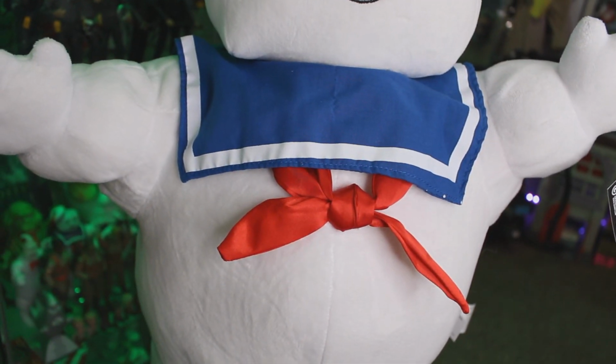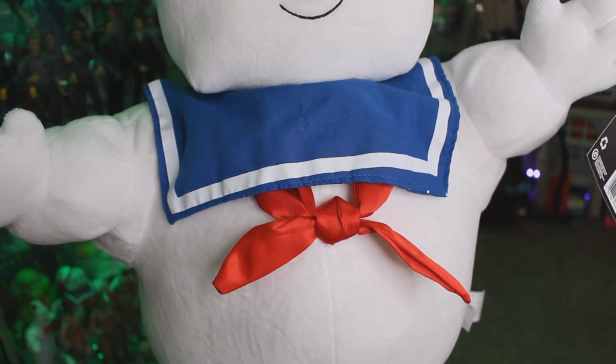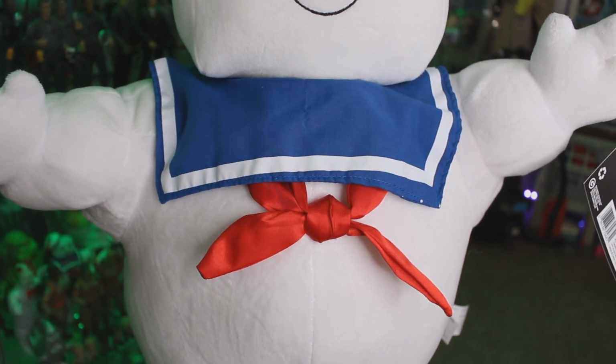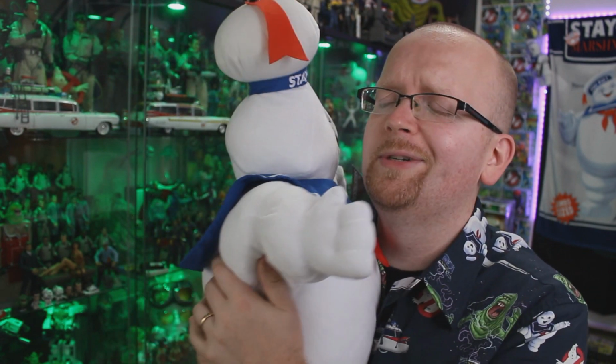Going back to the details here, of course, we've also got the bib, blue and white there, and then we've also got the red ribbon hanging down underneath. And the red ribbon is sewn directly onto his chest, meaning that it's not going to come undone, meaning that it's going to be great for kids, and also meaning that it's going to be great for adults as well. Love him. I just love the fact that his arms are always wide open like that, like he's asking for a hug. And he hugs well because he is so dang soft.